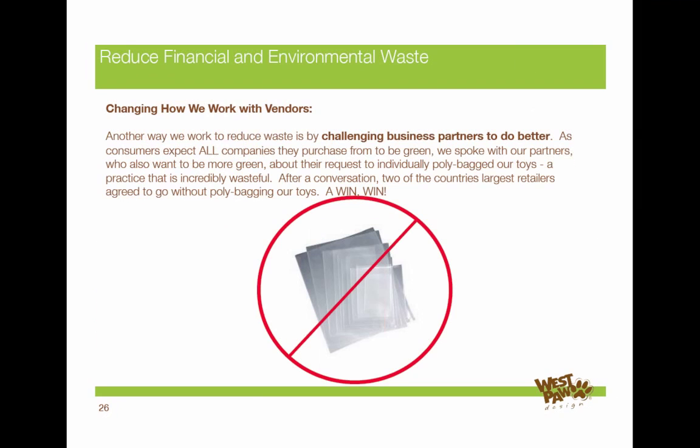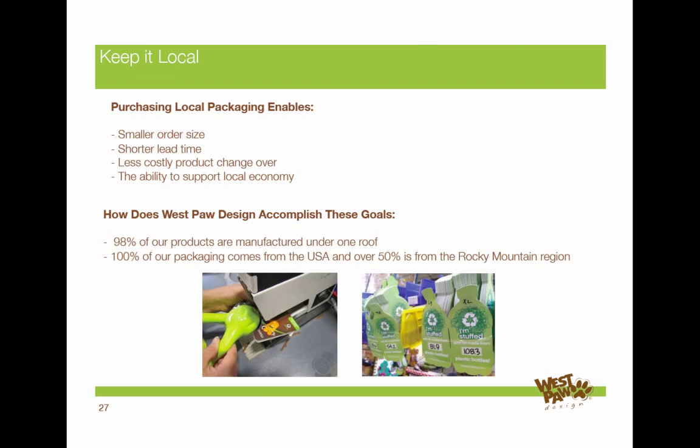And then finally, moving on to just trying to keep it local. This is really important because I think if you purchase your packaging as local as possible, you're generally able to have a smaller order size. You're generally able to have a shorter lead time. You also have less costly product changeover, as I mentioned earlier, and you're able to support your local economy. And these are all sustainability objectives in our company, and the team does a great job of trying to find how they can do this.